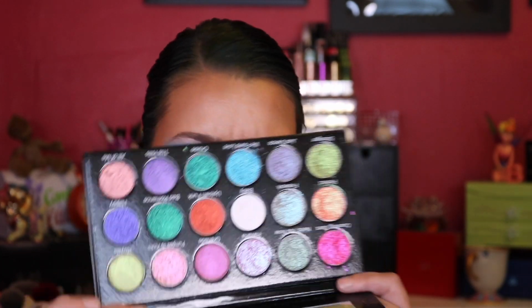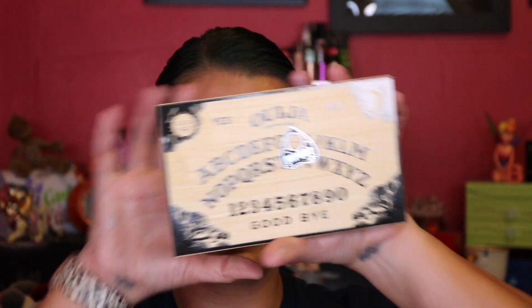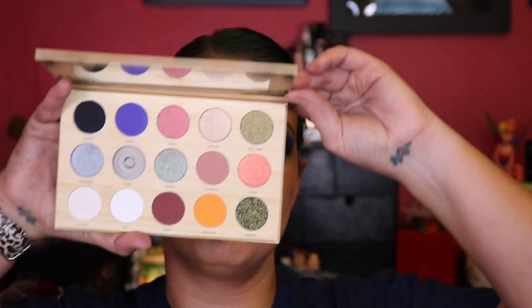But all in all, I do think Indie Beat is a pretty strong brand. I bought their face bases, which are colored face foundations, and those are really nice. But this is a beautiful, beautiful palette, and I think that this one is great. Then we have Hip Dot, and then I have the Ouija palette.